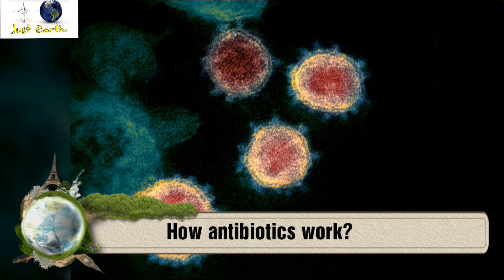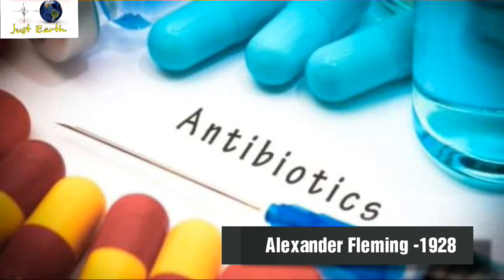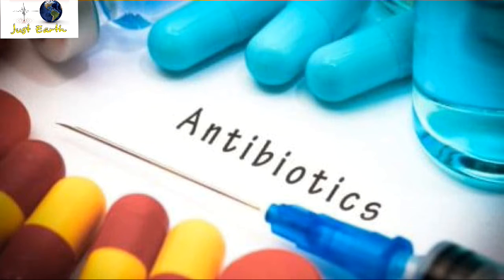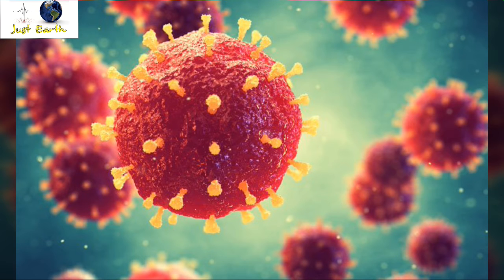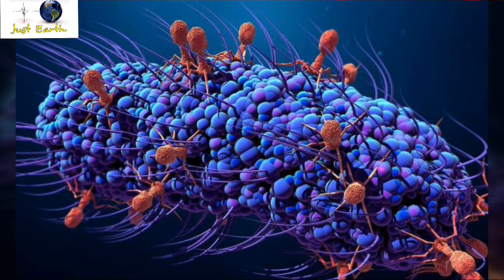How antibiotics work? Antibiotics were discovered by a scientist called Alexander Fleming in 1928 and are widely credited as one of the most important medical discoveries in human history. Antibiotics are used to treat infections caused by bacteria. Bacteria are very small organisms and billions of them live in and on your body. Most of the time, these bacteria are harmless or even helpful for your body, like those that help you to digest food, but some bacteria can cause diseases.